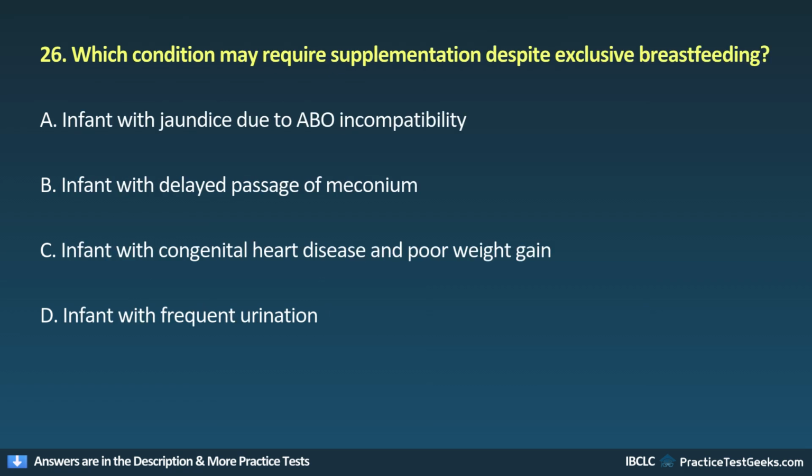26. Which condition may require supplementation despite exclusive breastfeeding? A. Infant with jaundice due to ABO incompatibility. B. Infant with delayed passage of meconium. C. Infant with congenital heart disease and poor weight gain. D. Infant with frequent urination.